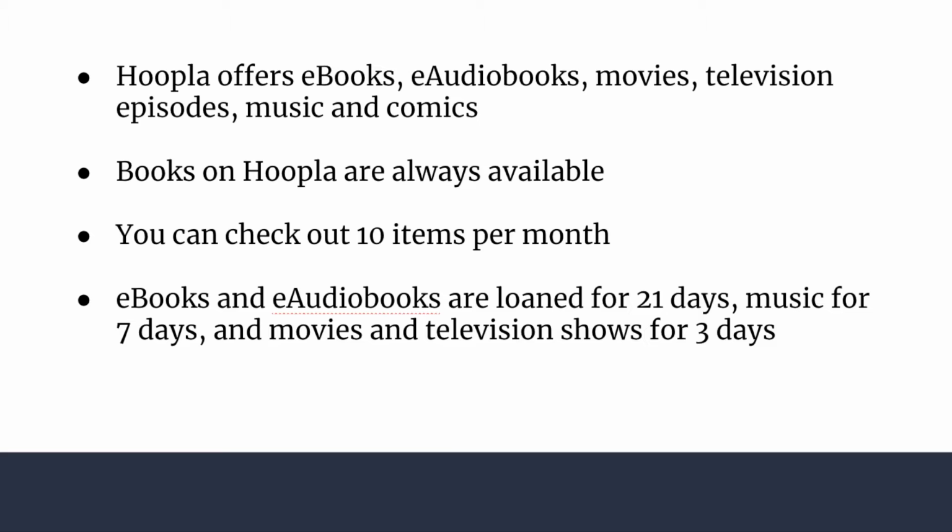The content is very different. A lot of times you won't find best-selling books or authors. Occasionally you will, depending on the publisher. But some of the major fiction writers you're not going to find on Hoopla. But if you're just looking for something to read, to listen to, to watch, Hoopla is a great place to start because you know everything that you see you can check out and start delving into right away.